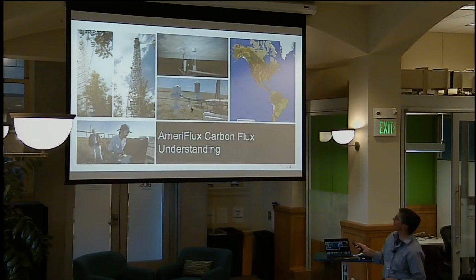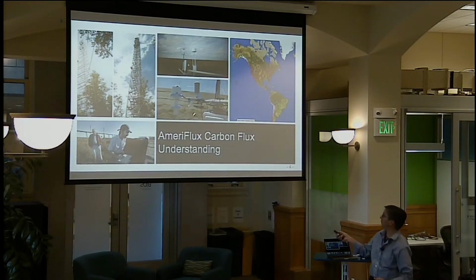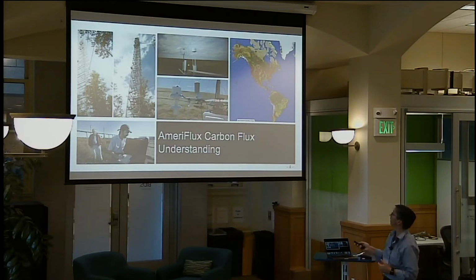But basically, this is some of the instruments. I'll have some other pictures of other instruments. Sometimes these are very near the ground, like here. Sometimes these are very high in the air. Part of it's because some of the measurements are from up above the canopy. In this case, the canopy is very low. In this case, the canopy is very high, right? So there's a whole range of different installations of these things.